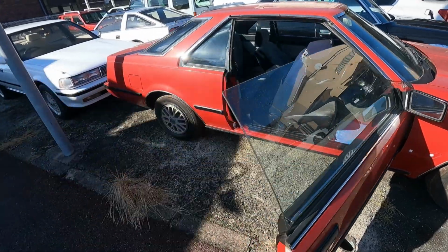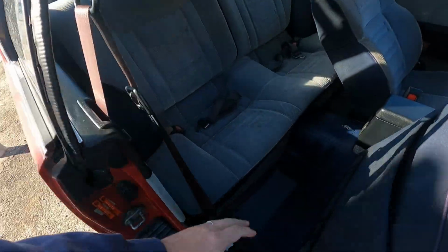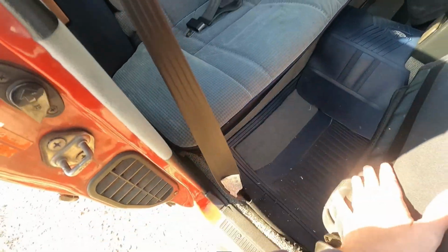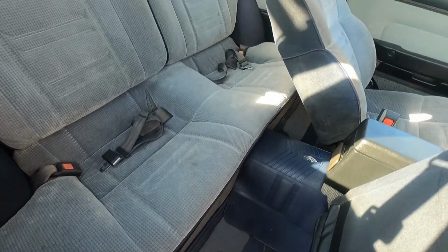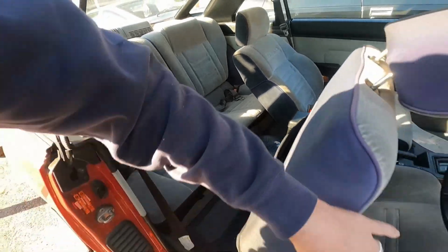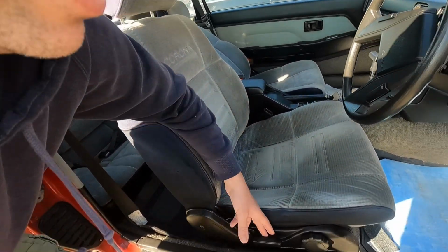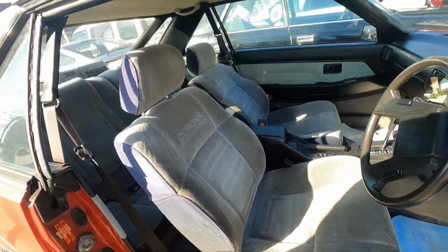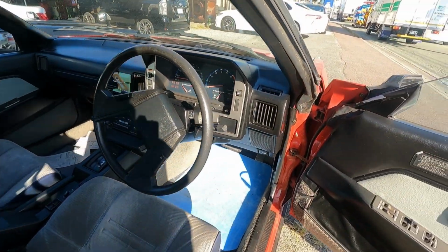So where was I? Okay, the rear seat was done. The floor mats are looking so good. Looking so nice. And like I said, the smell, people, the smell. I mean, how do you want a car to smell? It smells like that. Okay, we're almost there.